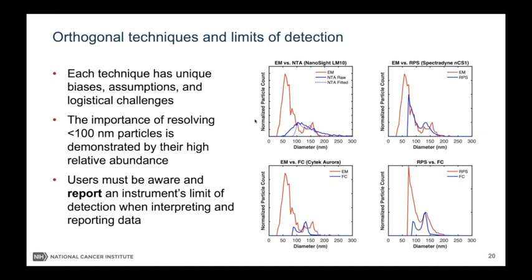So this is showing an overlay of all of these different techniques, normalized. You can see that the Spectradyne and the flow cytometers both predict this second population, although they're not able to detect all of it. But it really highlights why we need to define a limit of detection. You can see here we are detecting particles lower than 50 nanometers with NTA, but there's no clear cutoff.